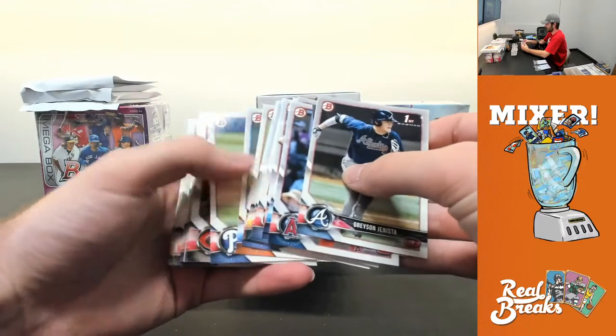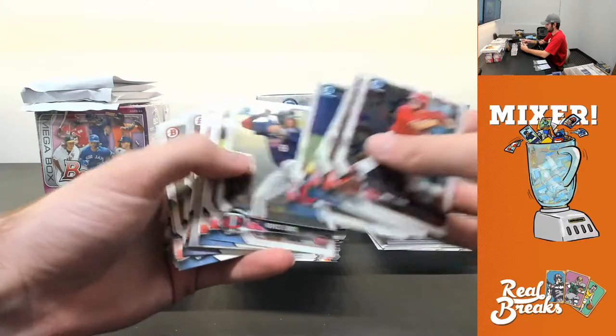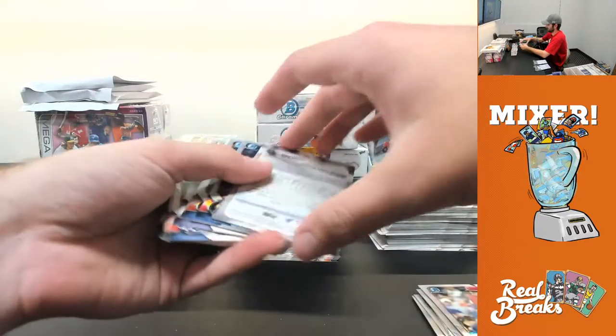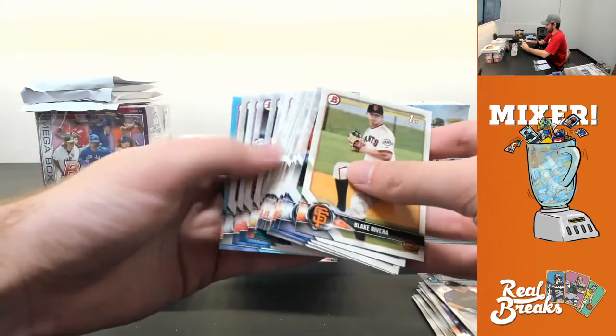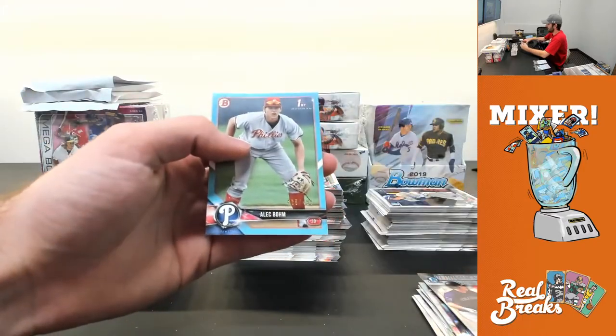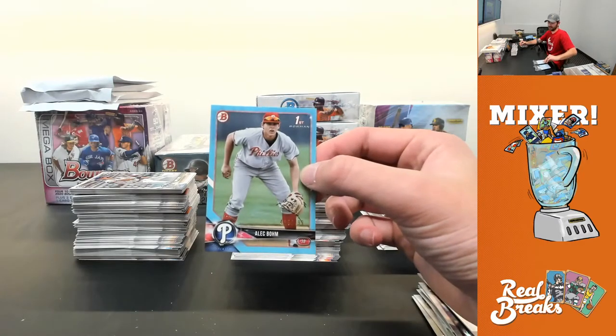So I'll go quickly through the paper base here. All cards will ship though. Alec Baum, sky blue paper out of $4.99. It's going to the Phillies. Phillies to Frank Wallace Jr.